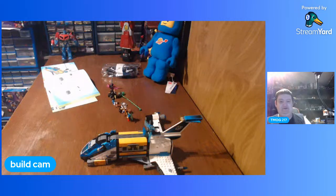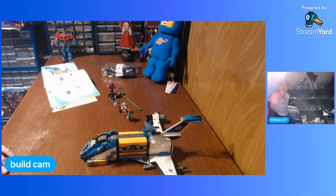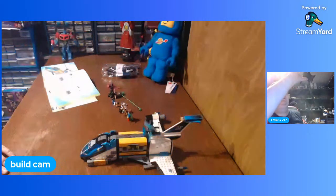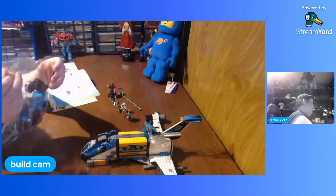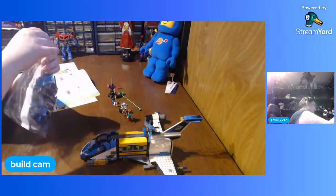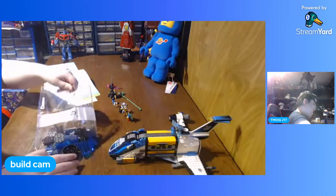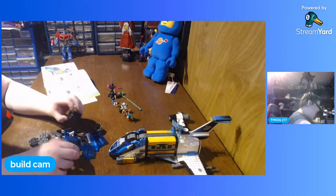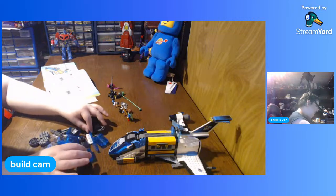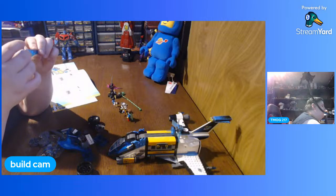Who wants to finish this build? I do! Let's do it. Bag 9, final bag. Whoa, these are big, chunky parts. Cool. I've never seen these blast effects in person. That's actually kind of cool.